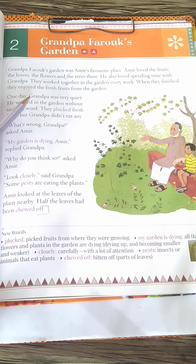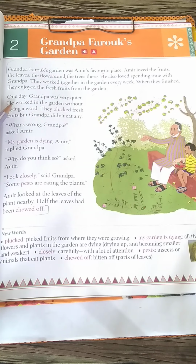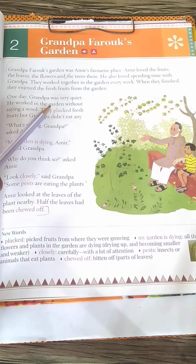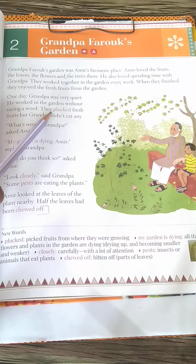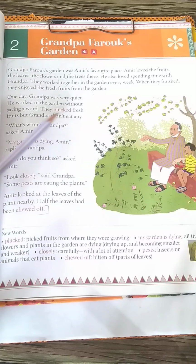One day, Grandpa was very quiet. He walked in the garden without saying a word. They plucked fresh fruits, but Grandpa didn't eat any. "What's wrong, Grandpa?" asked Amir. "My garden is dying, Amir," replied Grandpa.